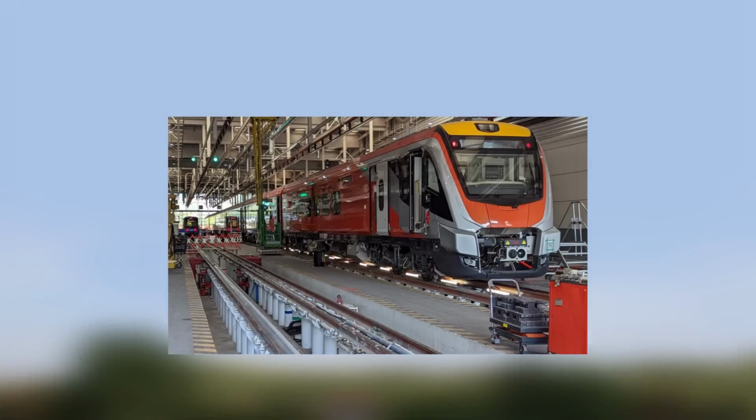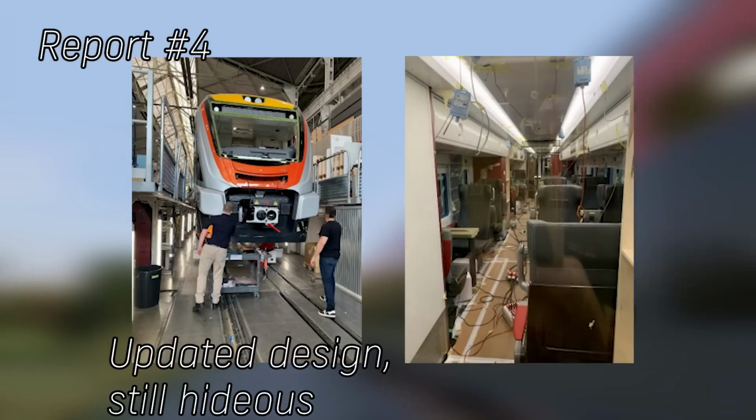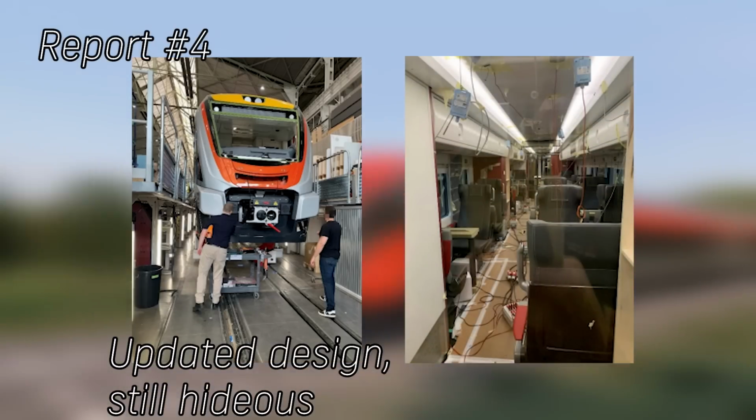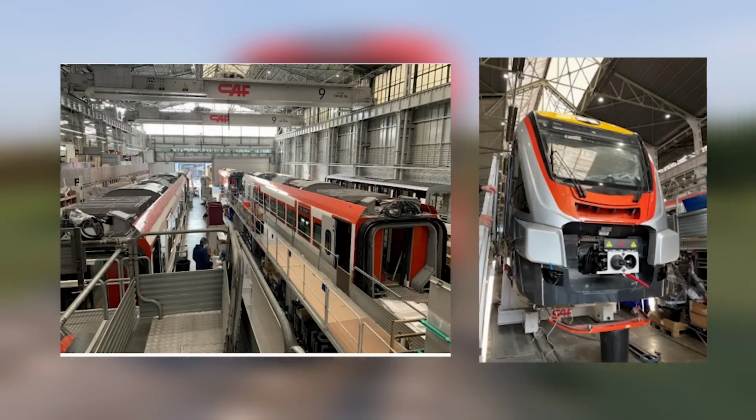The trip cost $27,000. The final report details a trip in July of 2023, with observation of noise testing, emissions testing, and compatibility with axle counters. No mention of trains other than LR01 and LR02 was made.